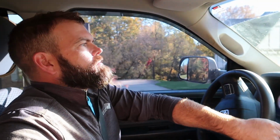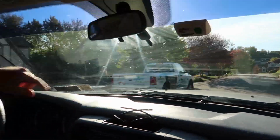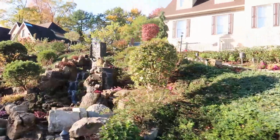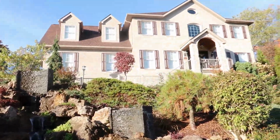All right, what town are we in? We are in Irwin, Pennsylvania. Okay, and there's Tim. So he's beating us up there. And where's the water feature? You said it's in the front? Right here on the right. Oh, wow, look at this slope. Oh my gosh. Are you kidding me? All right, that sets off a house if I've ever seen one before. Wow.